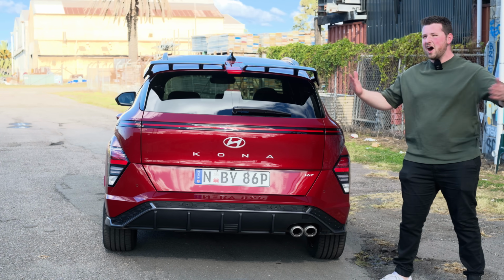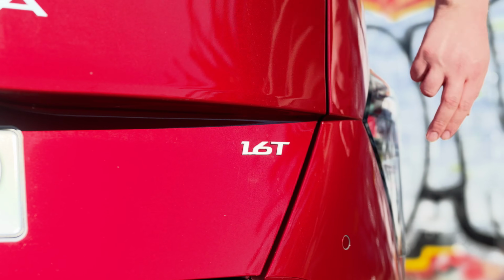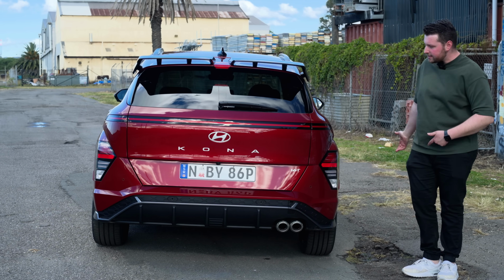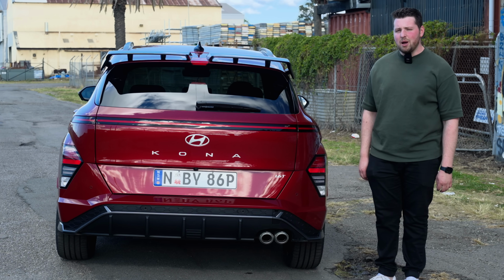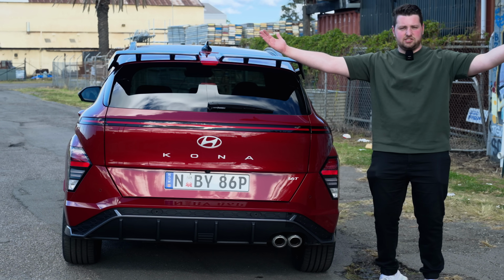Even if you get the hybrid with the N-Line package when it eventually comes out, you'll still get dual tipped exhausts. You'll also see the 1.6T badge there. You've got your split taillight design, very much like the front. And Jacob, I think the last piece de resistance is gonna be how this thing sounds. Let's listen to it.